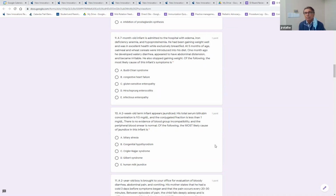So there are a lot of things that could fit with this particular opening, but they help you with it: everything was fine until he started eating non-breast milk, ergo gluten. So what is the answer going to be? C, gluten sensitivity, celiac disease, right? The giveaway here is that infectious enteropathy could potentially be there, like I say, parasitic disease. But let me tell you, if I were going there, with this presentation of iron deficiency and hypoproteinemia, I would want the stem to be derived from Africa, or Haiti.